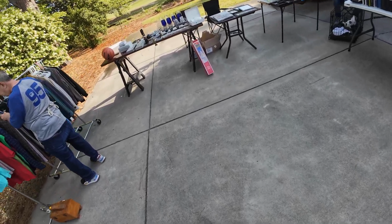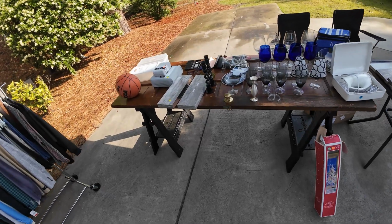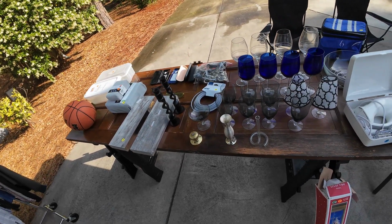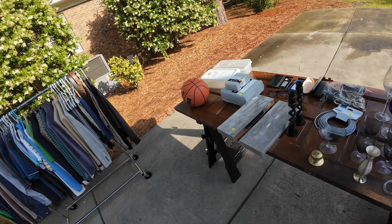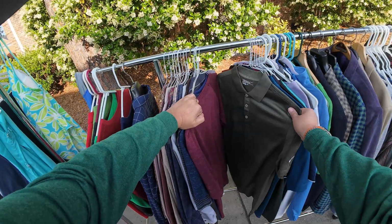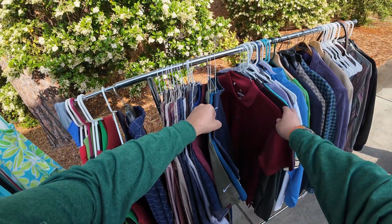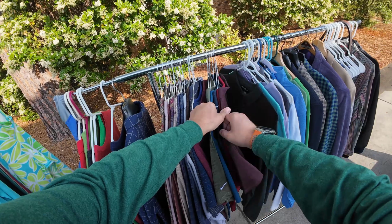Good morning. How are y'all? Morning. Jason, we got 10 button up shirts. How much are your polos? What's that? How much are your polo shirts? Everything's $2 and 3 for 5. Okay.